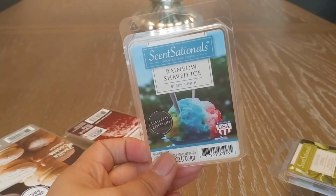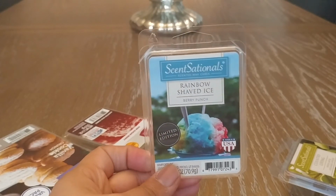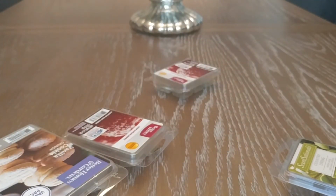Next up, a recent purchase, Rainbow Shaved Ice. And it says Berry Punch under there. Guys, I'm probably in the minority, but I didn't like this one.